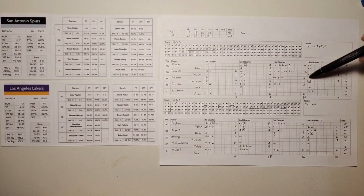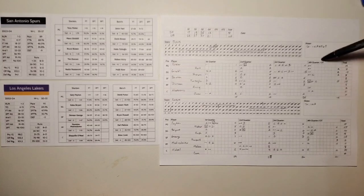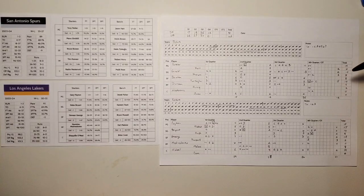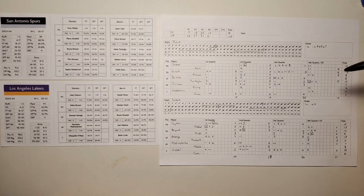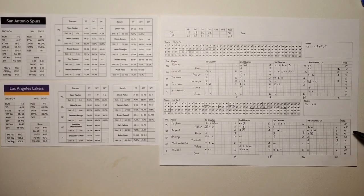But the reality is the Spurs missed 4 or 5 free throws. They missed a 3-pointer. Nesterovic missed a couple of shots. They had a couple of turnovers. So they really gave away the farm there in the 4th. And the Lakers hit just about everything, including a 3-ball for Byron Russell.